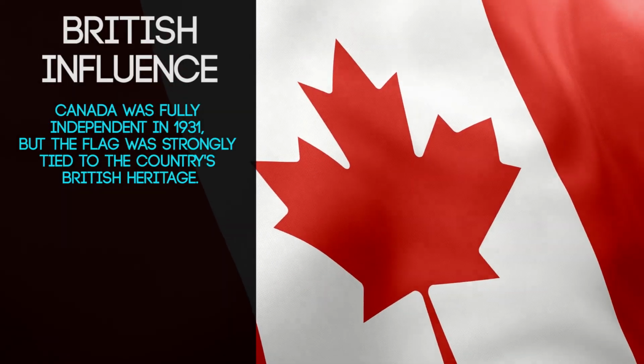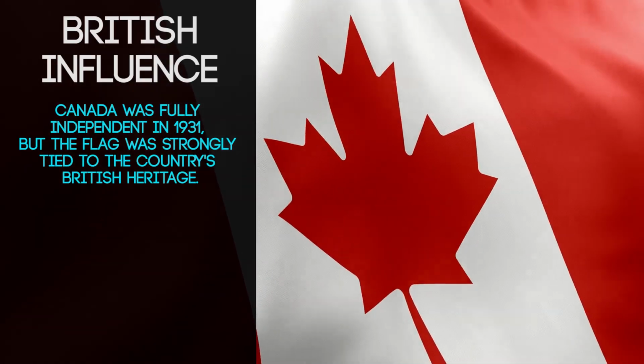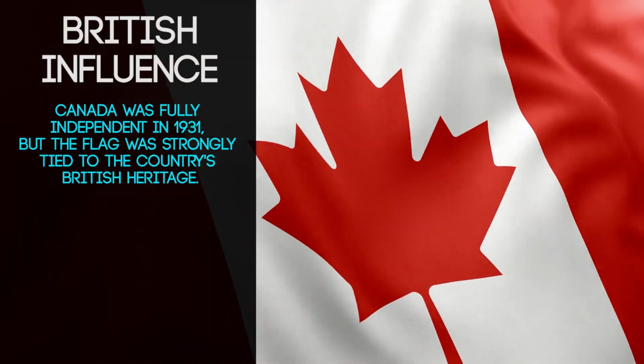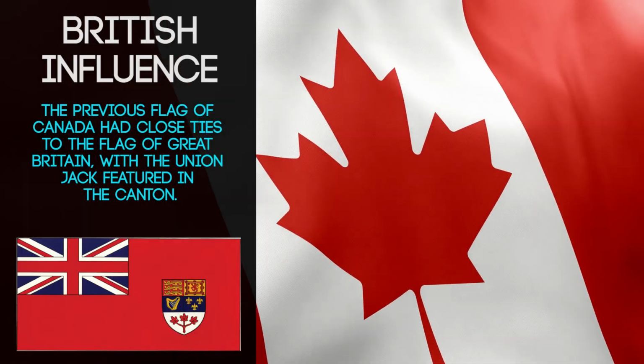Canada was a British colony from 1763 to 1867. The country was divided into several provinces and territories under British rule until it achieved confederation and self-government in 1867. Canada remained a British Dominion until 1931, when it became fully independent.